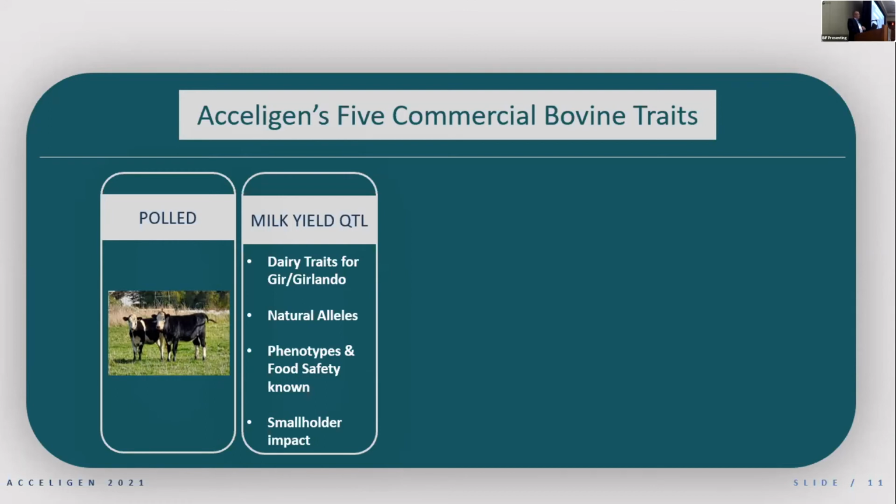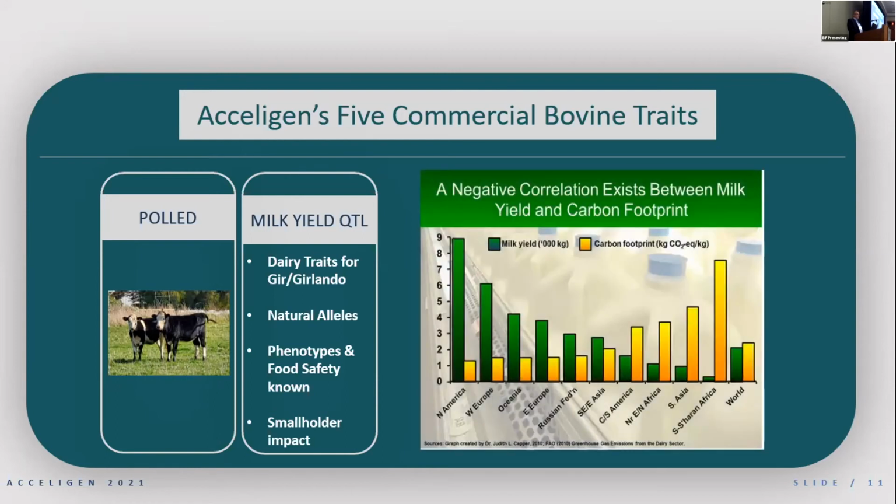But our goal here is not really for the commercial market to make dairy cattle better, although if they prove out, we certainly will use them in Brazil, but it's really for smallholder impact. Our goal is to double smallholder revenue. So this is just another representation of the amount of greenhouse gas produced by country versus their milk yield. And you can see that in sub-Saharan Africa, that carbon footprint is huge compared to their milk output.